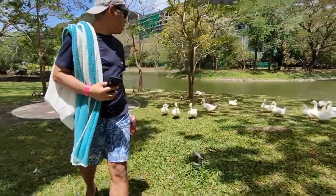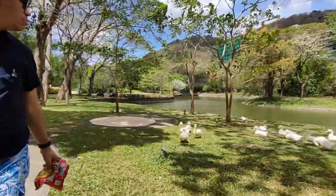Guys, habulin ng bibi. Ryan, sa nyo. Meron kasi nabibihin ng pagkain sa kanila.